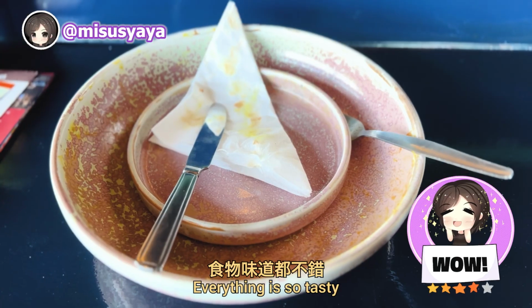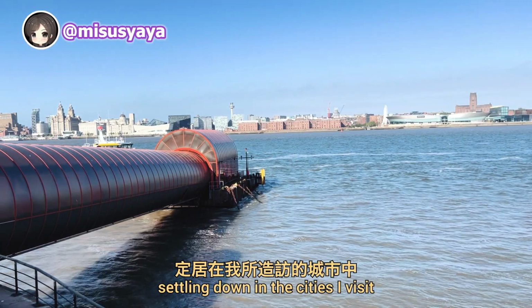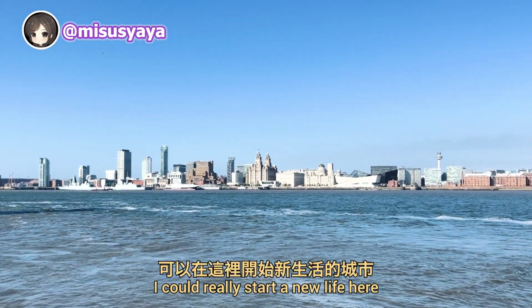Everything is so tasty. I always like to imagine myself settling down in the cities I visit. And after London, Liverpool is the second city that makes me feel like I could really start a new life here.